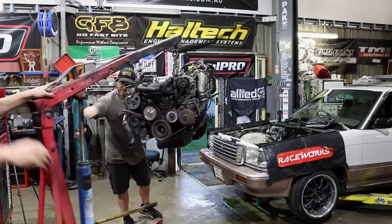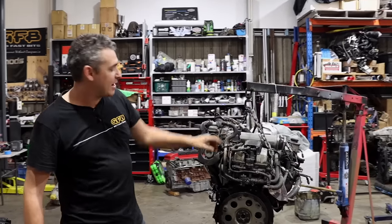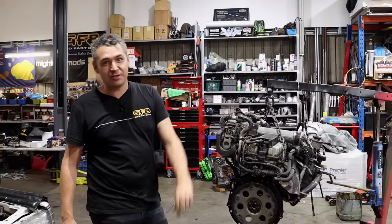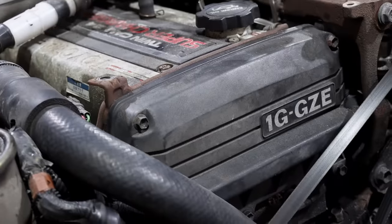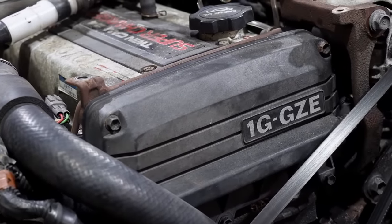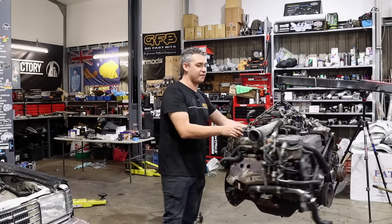Got the old 1G and A340 out of the Crown, ready to throw on Marketplace. These were such a common engine to convert back in the day in Corollas, Celicas, Supras. What else do people put them in now? Everything. So great engines, and they were very common.